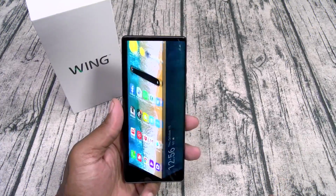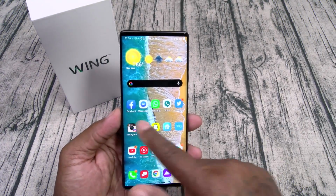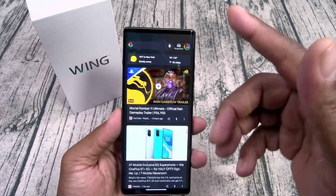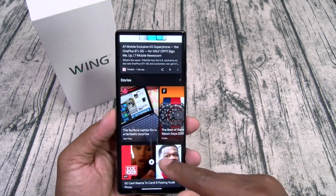All right, now before we go through all of the flex stuff, let's get the basics out of the way. All right, so you swipe over once. No camera in the front, so this is going to be all screen display. You can read all your little stories.